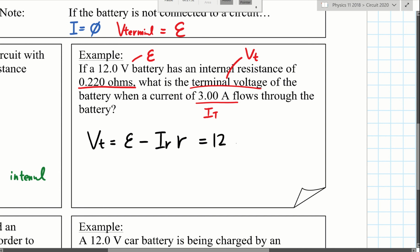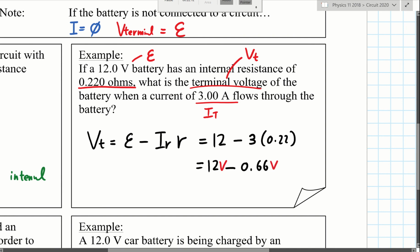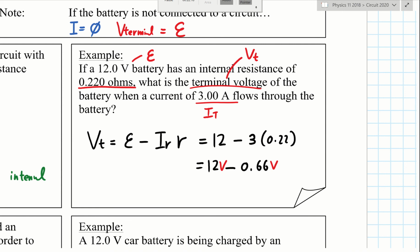EMF is 12 volts minus I total, which is 3 amp, multiplied by 0.22. So let's take a calculator. We don't need one. 0.66, right? So out of 12 volt, now you can look at it from here. The battery internally, the electron will eat 0.66 of the voltage before delivering the rest of it.